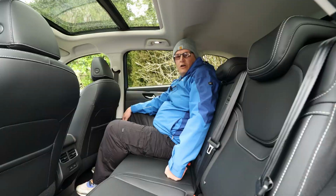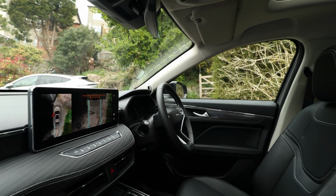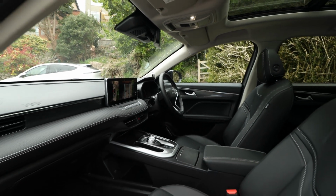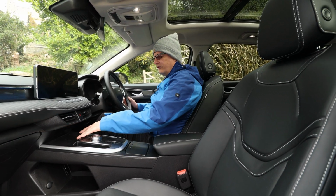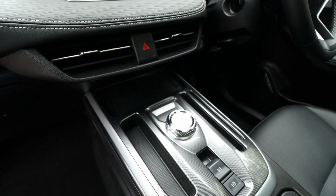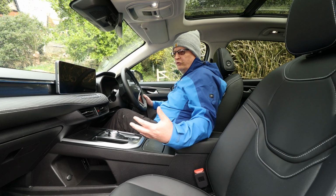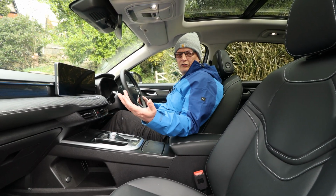Solid build quality. Grab handles, one above every door except the driver's. Rather airy cabin. And just look at the size of the center console. And it's full of features too. It's the combo of that and all the tech. Things like wireless charging pad and the rotary to select drive. All very cool. And familiar too. And I think that's important. If you've used a rotary system before, you're not going to think twice, which is nice.